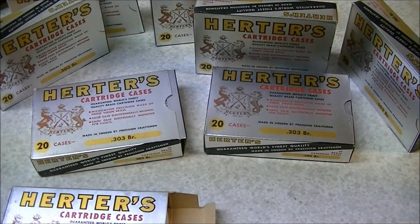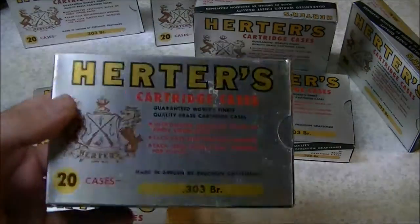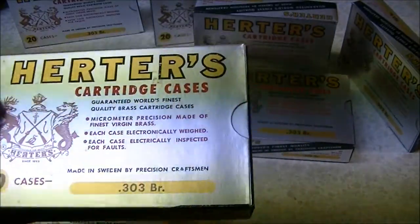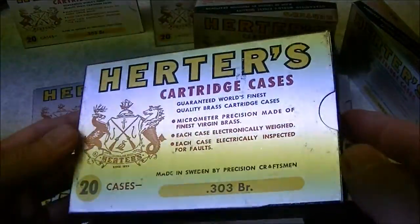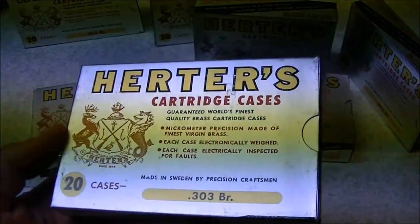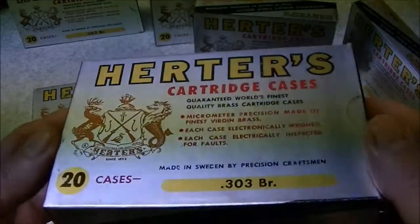Hi there, folks. I'm sure many of you are familiar with the concept of new old stock, and that would be merchandise which was manufactured or intended for sale many years ago, which sat somewhere in storage for a long time until eventually it made it to the marketplace. Well, I've got some purchases here which certainly would qualify as new old stock.